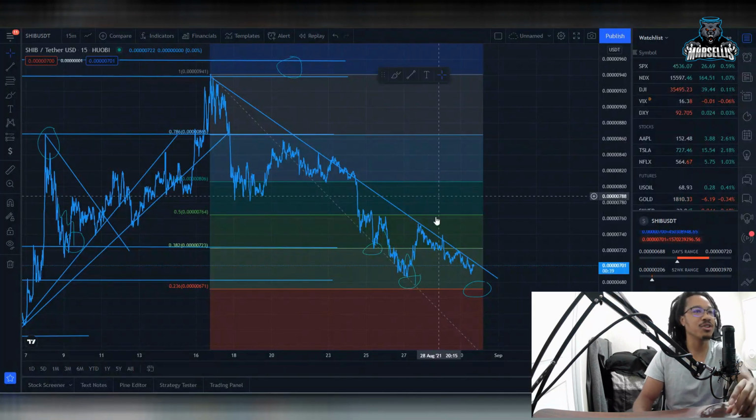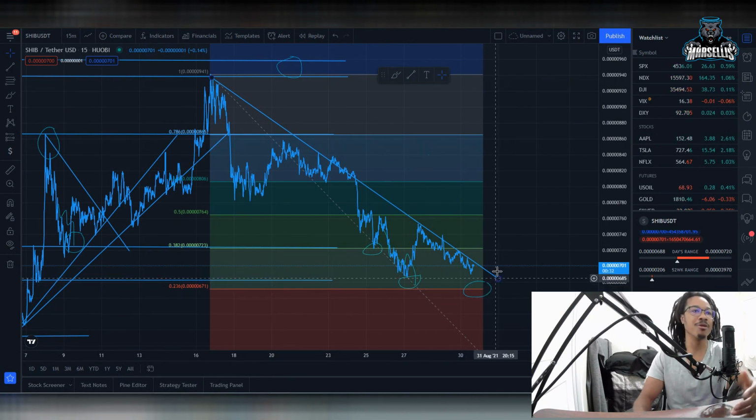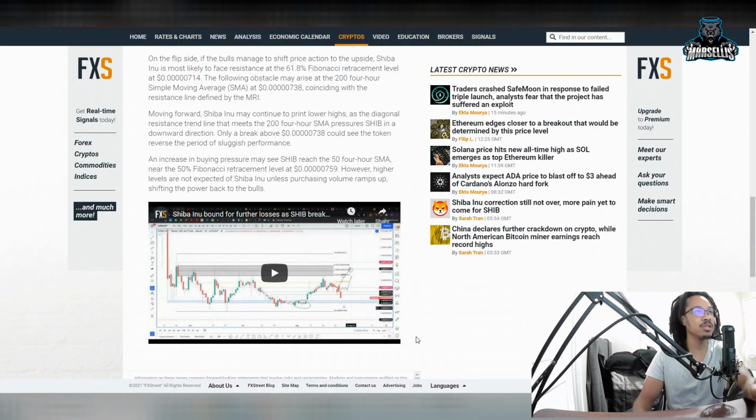Anyways, I don't know why I had so much trouble reading that. But this is the trend line that they're talking about here, and we're about to meet that right here at our support line, which will give us some momentum to try to break this area up here at 724. So we might have some bullish sentiment here, but it just depends on how Shiba Inu performs.